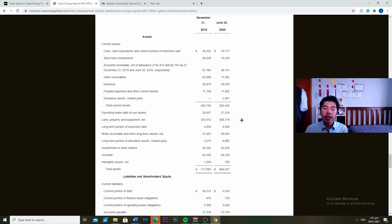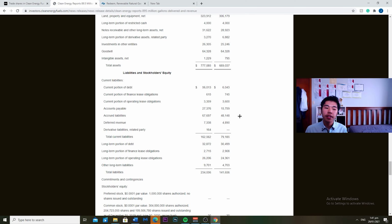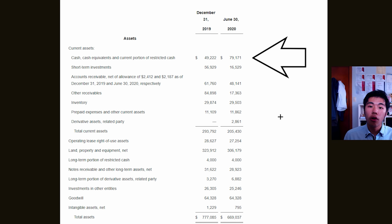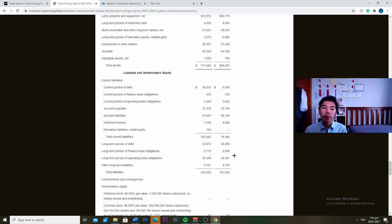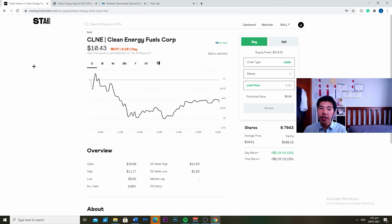They have apparently 669,000 in assets, which means they have enough assets to cover their liabilities of over 141,000, and cash of $79,171, which is enough to pay off their debt and cover their total current liabilities. So please do your research on this one. This is a really, really risky stock. If I were to get into this one, I would get in below 10.50, so around 10.20, 10.30. That's a good price. And if it drops to 9, you buy some more.